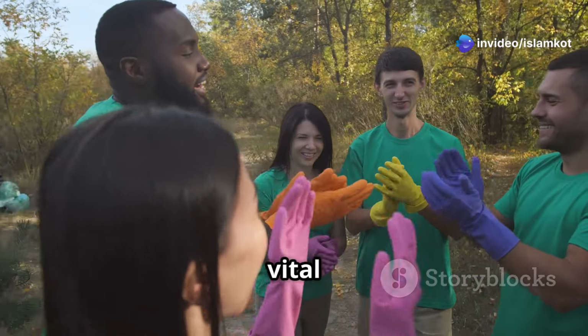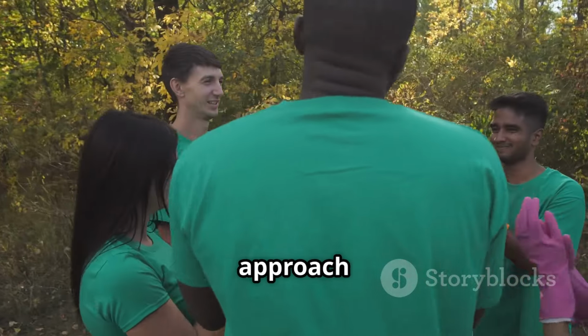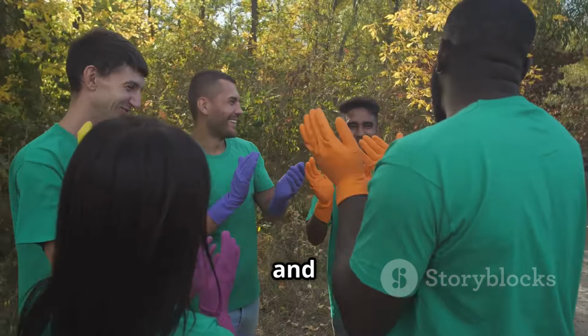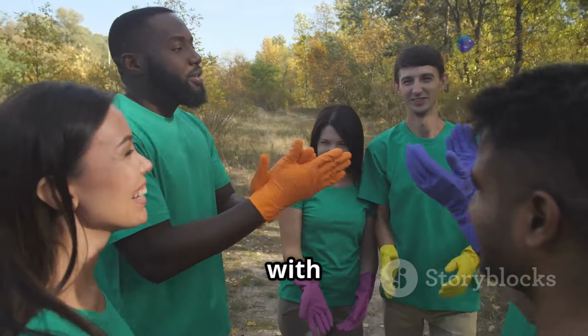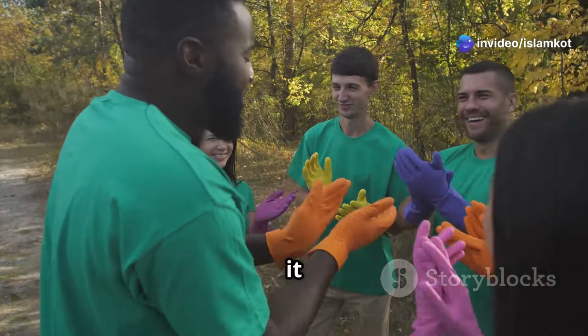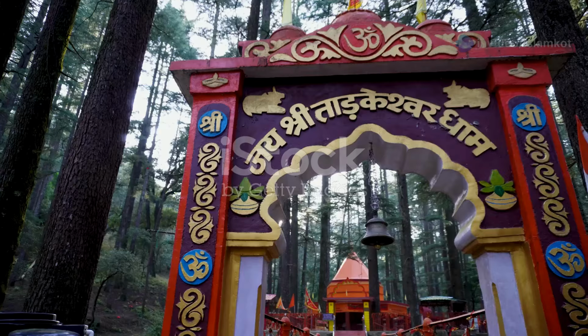These initiatives are vital for the long-term sustainability of the region. They represent a proactive approach to environmental conservation and a commitment to creating a better future. The people of Islamkot have shown that with determination and collective effort, it is possible to transform even the harshest environments into thriving green spaces.